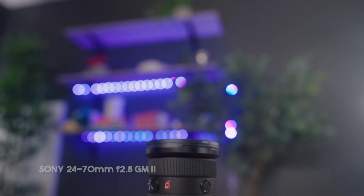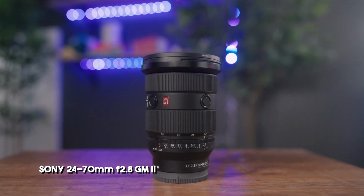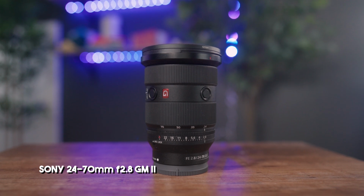Then I'm going for another staple, the 24 to 70 millimeter zoom lens. This is the G Master 2. This is an incredible lens. I mean, this is kind of the best of everything. F2.8 at 24, F2.8 at 70. This is a run and gun lens. It's perfect for events. But I find that this is too heavy for me on a day-to-day basis.